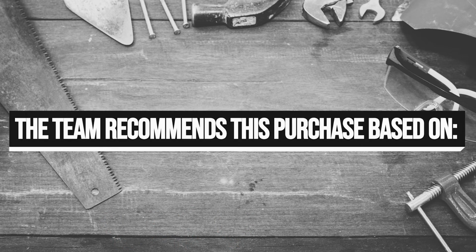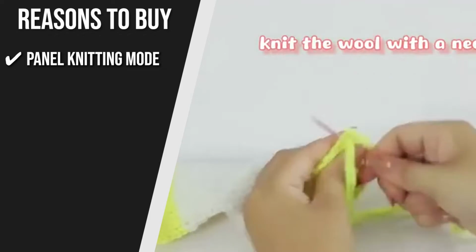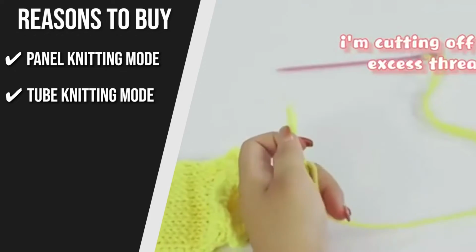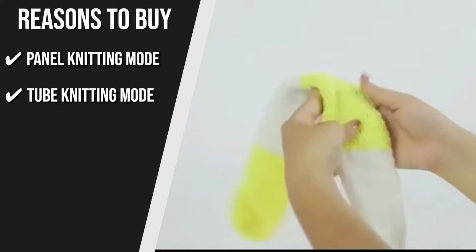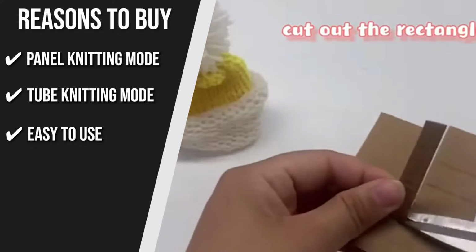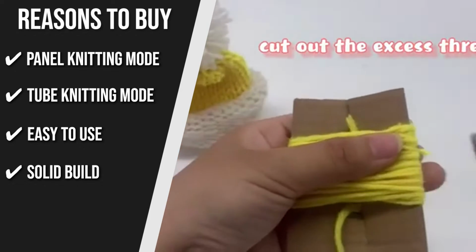The team recommends this purchase based on the following: paddle knitting mode. This method allows you to reduce the number of needles and lets you knit scarves, bags, sweaters, clothes, and more. Tube knitting mode. This allows circular knitting with a fixed number of needles, which makes it perfect for making hats, gloves, rag dolls, and more. Easy to use. The unit features a conversion key that allows you to switch modes with just a press of a button. Solid build. The unit is made with high-quality plastic that ensures maximum longevity.